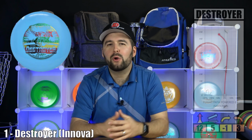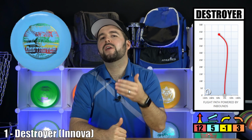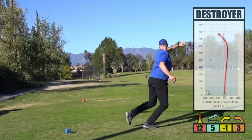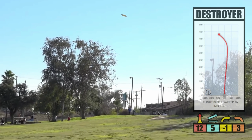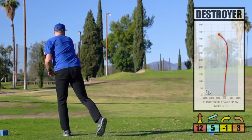Moving on to the #1 most popular disc of 2020, none other than the Innova Destroyer. And yes, this disc was also #1 last year. The Destroyer has a speed of 12, a glide of 5, a turn of -1, and a fade of 3. It's an overstable beadless distance driver that professionals absolutely love because they can get a ton of glide and distance out of the disc. And it's a very controllable disc for them because they can still throw it really hard, get some turn out of it, but they guarantee a fade back to the target.